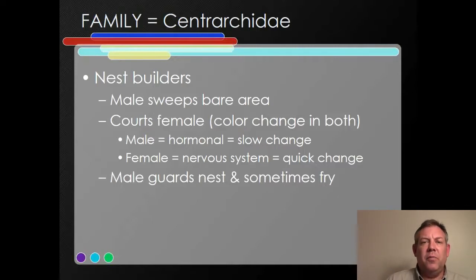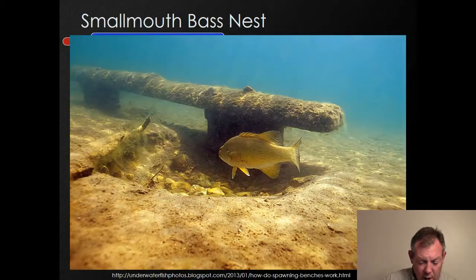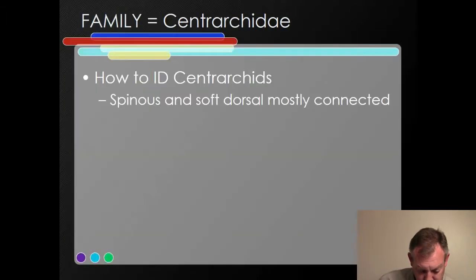And then for a lot of the species, the male will guard the nest after the eggs are fertilized, and sometimes they'll even guard the fry after they hatch. And so the male does a lot of the protection. This is just a picture. This structure you see here is a common artificial structure that's put in reservoirs that are lacking good spawning substrate. These are called spawning benches. And here you've got a smallmouth that's built its nest, and you can see it's a big circular depression.